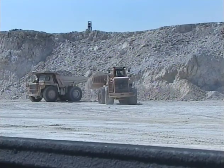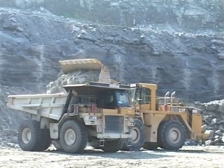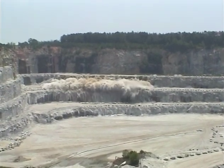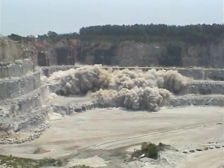Florida ranks second nationally in the production of crushed stone. Most of the stone that is mined in Florida is used for road construction. Once overburden has been removed and the stone deposit has been exposed, the next step is to separate the stone from the existing deposit. This is accomplished by drilling and shooting.